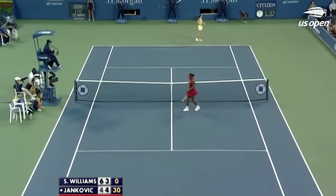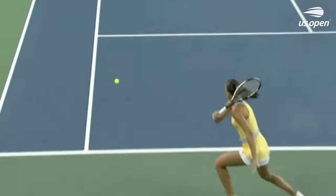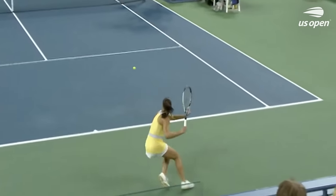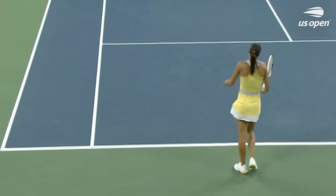Great coverage. Serena doing a beautiful job of split stepping and then exploding forward on this volley. Look how she moves at an angle towards the net, keeps her racket head out in front. Beautiful play.